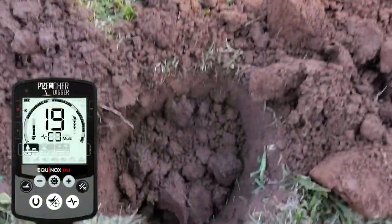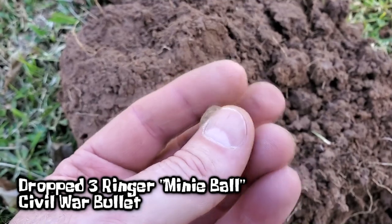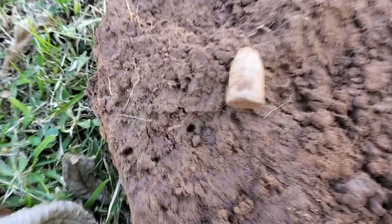Well, I got an 18-19, about 6-8 inches. It's going to be another Civil War bullet. I don't know. Kind of looks like an Enfield, but I think it's just a three-ringer. Just kind of deformed. All right, I'll take those all day long.